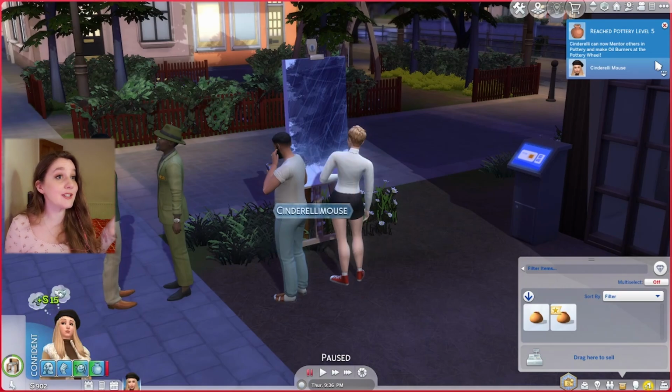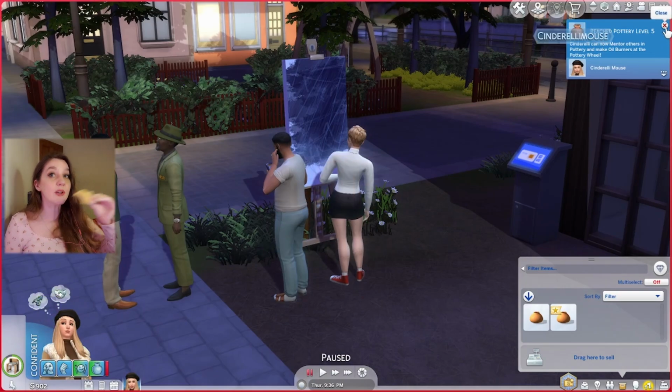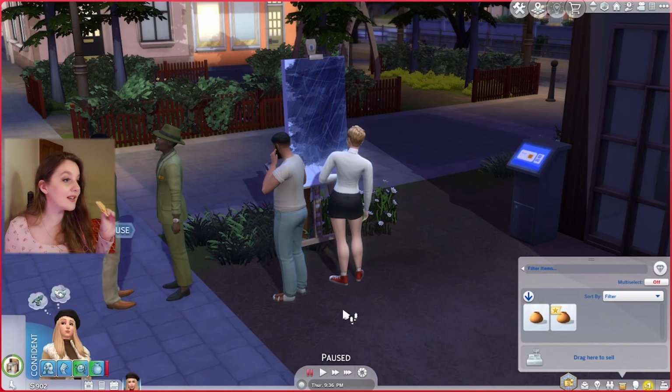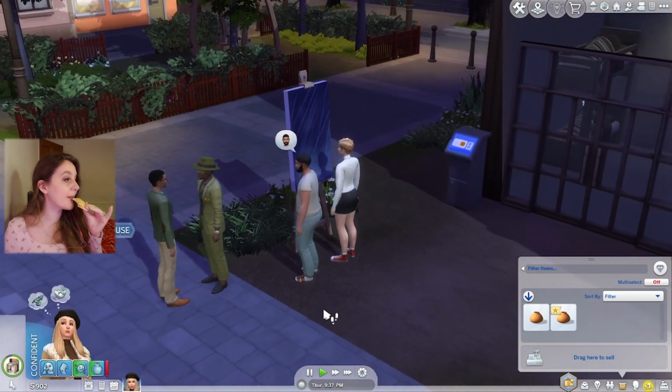I did it! I'm pottery skill level 5. Okay, Cinderella can now mentor others in pottery and make oil burners on the pottery wheel. We're going back to the library in the next episode, and we're going to start running classes. That's what we're doing. Okay, perfect. But let's get this painting up on the wall before I stop.